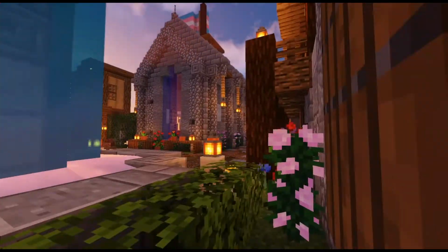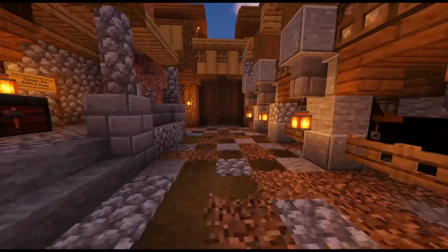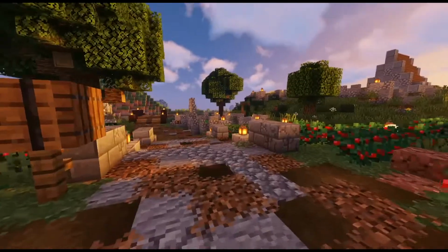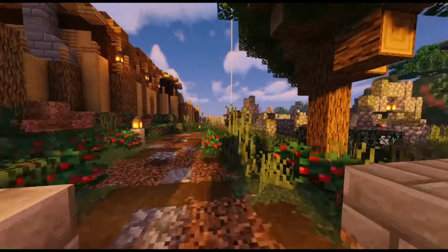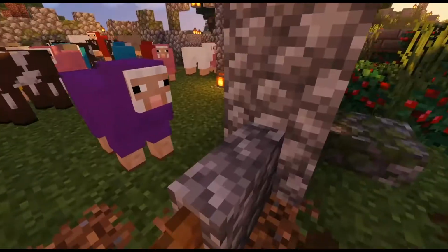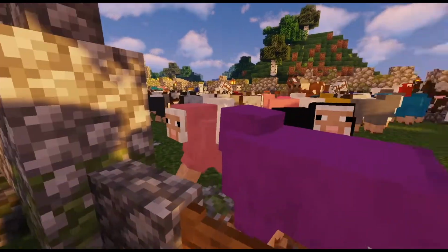Oh, look as the sun comes up. Oh, hold on. We've got to go see your farms, guys. They're right out here. I know where they are. Luckily, we finished the town just in time. Mailbox, that she hasn't checked yet. It's okay. All is forgiven. Wow! That is a lot of sheep and various animals.